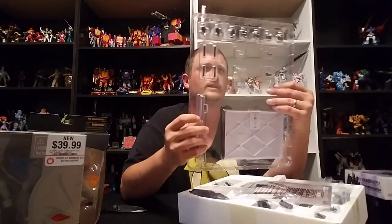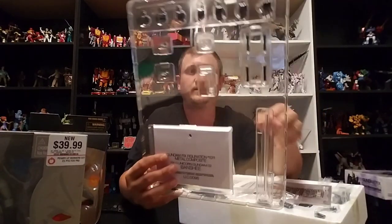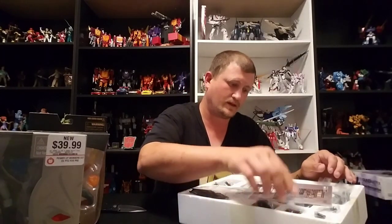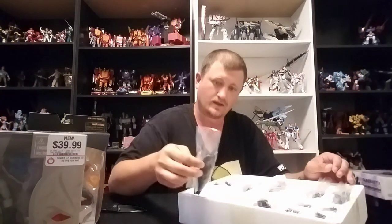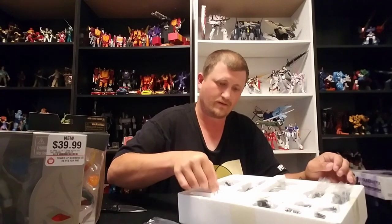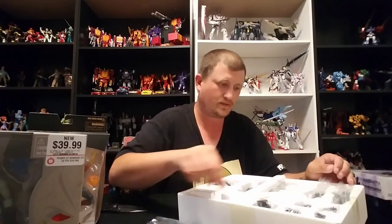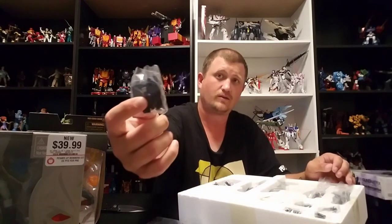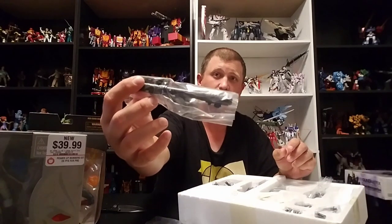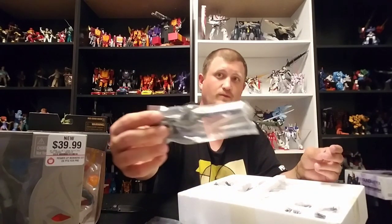First thing we got is a bunch of hands. Looks like parts of the stand, and the stand itself. We've got instructions. Well, that's the shield. Of course, you gotta have some beam sabers. If it's a Gundam, then you gotta have a beam saber. We've got the rocket pack. You gotta have a bazooka. And the rifle.